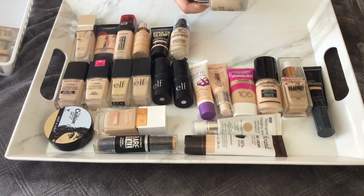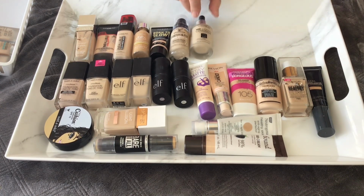Then we have the Catrice HD Liquid Coverage Foundation. This one is in the shade 101 Light Beige. This one I really like for a fuller coverage matte foundation. It looks pretty natural and wears really well for me, so we will hang on to that one.